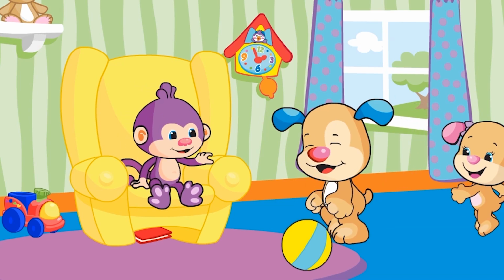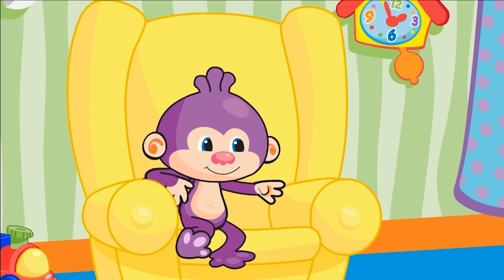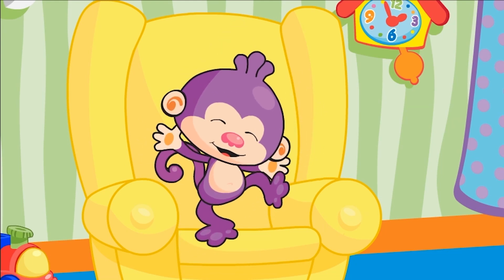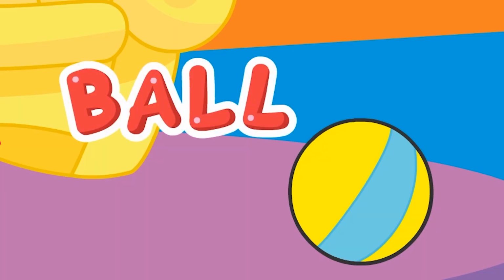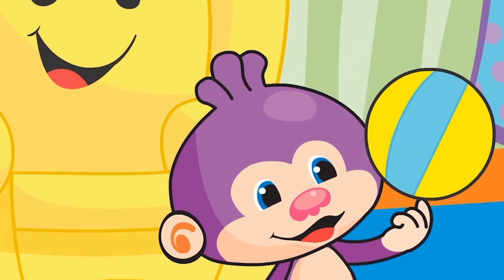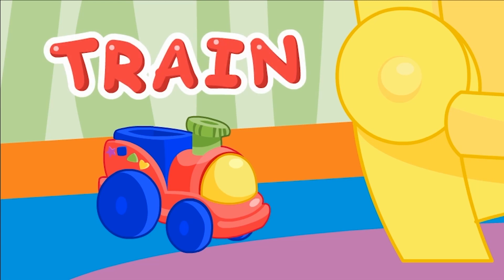Hi, Monkey. Ready for story time? See if you can find a book. Let's play a game. Look, look, look! I love games! Is that the book in front of the chair? That's a ball. The book's not there. Ball! Is that the book behind the chair? That's a train. The book's not there. Train!